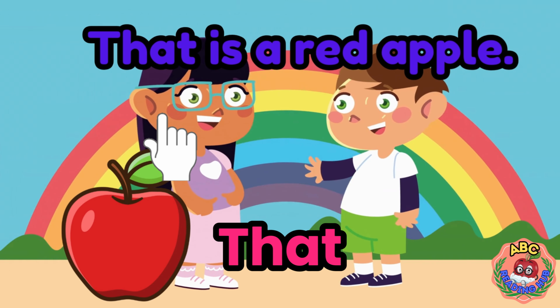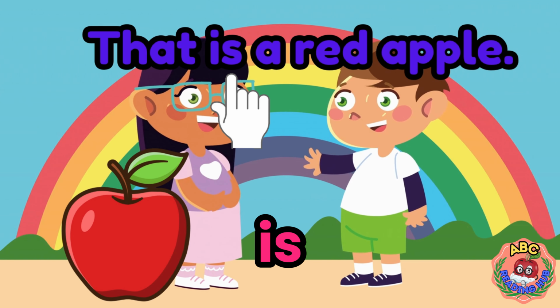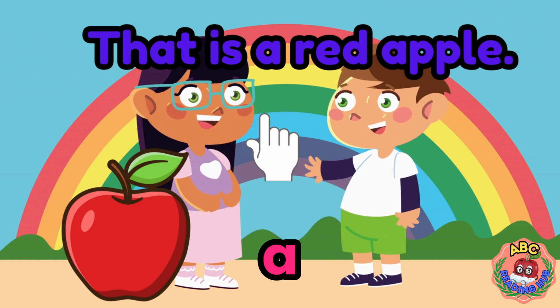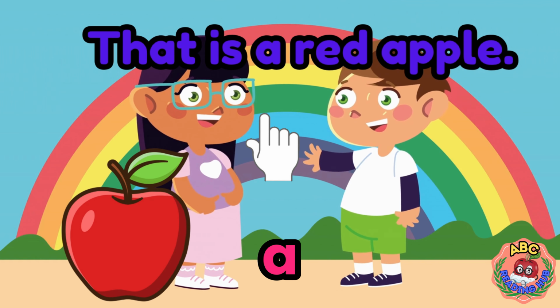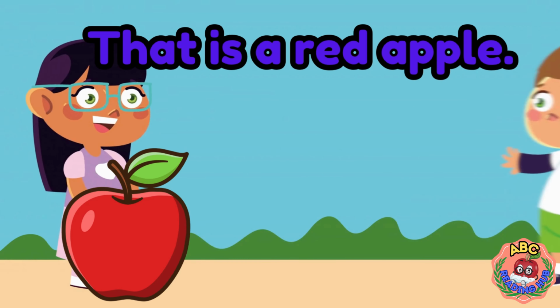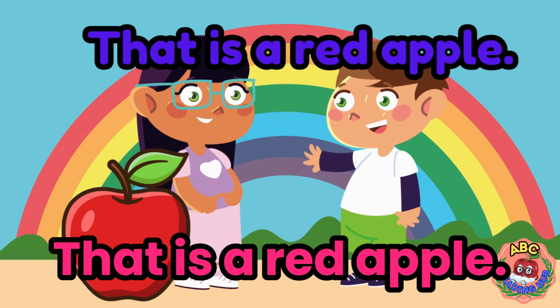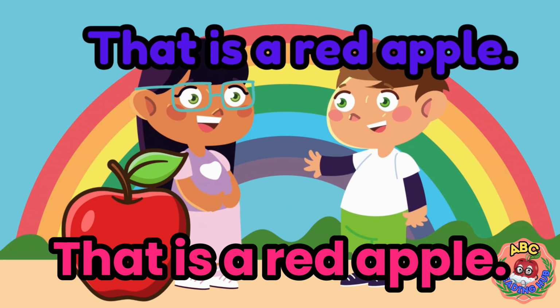That is a red apple. That is a red apple. Apple.